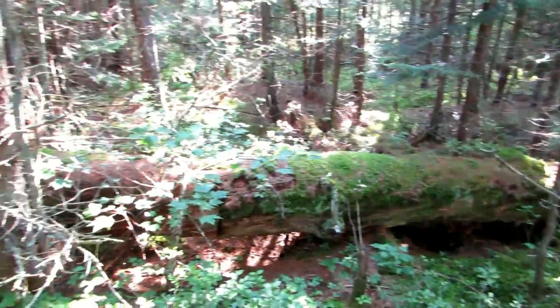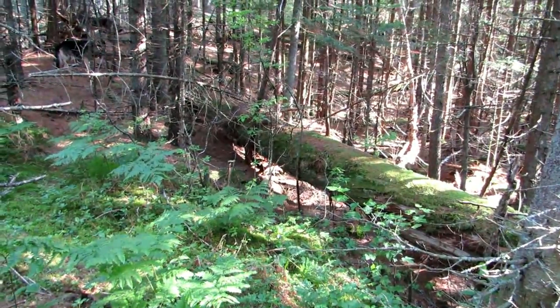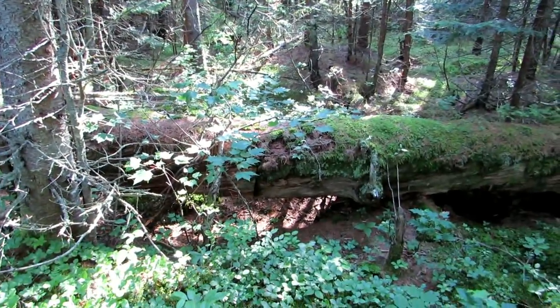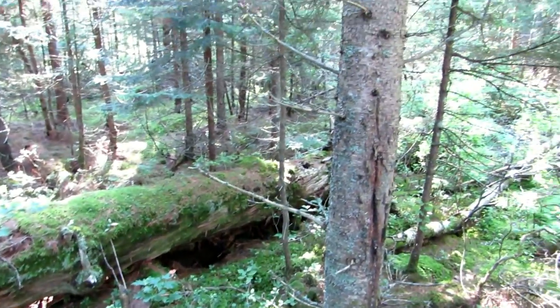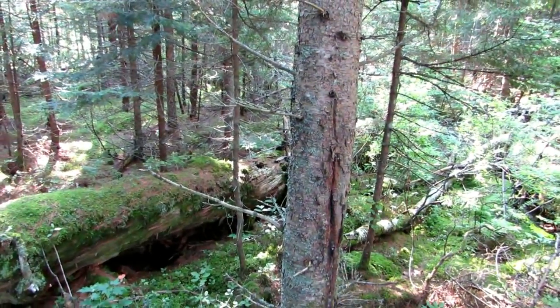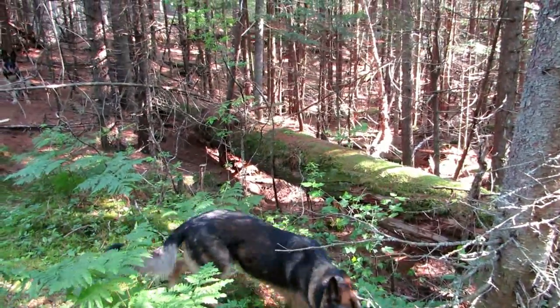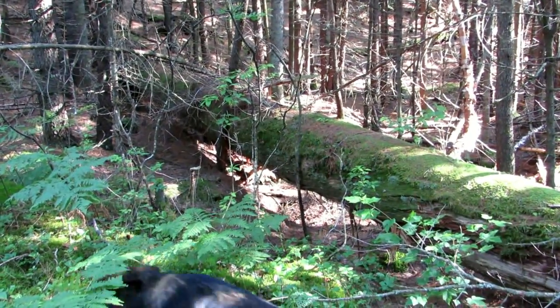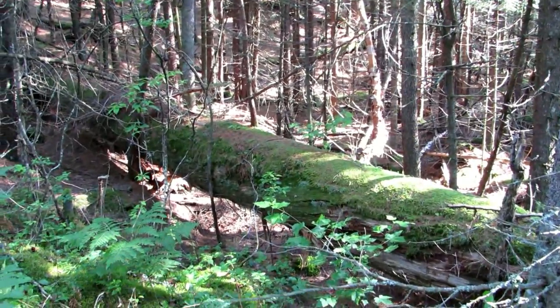As I mentioned before, there's a lot of evidence of old-time logging, and this is probably one of them. Here's a tree. It's got a saw cut in it. They were cutting it up into logs, and who knows what happened. Maybe a snowstorm came along and they had to get out of here, or never came back for it. But there's a log from a long time ago. Great big old tree. I think it's just cool to find these things all through the Adirondacks. So, more trivia.